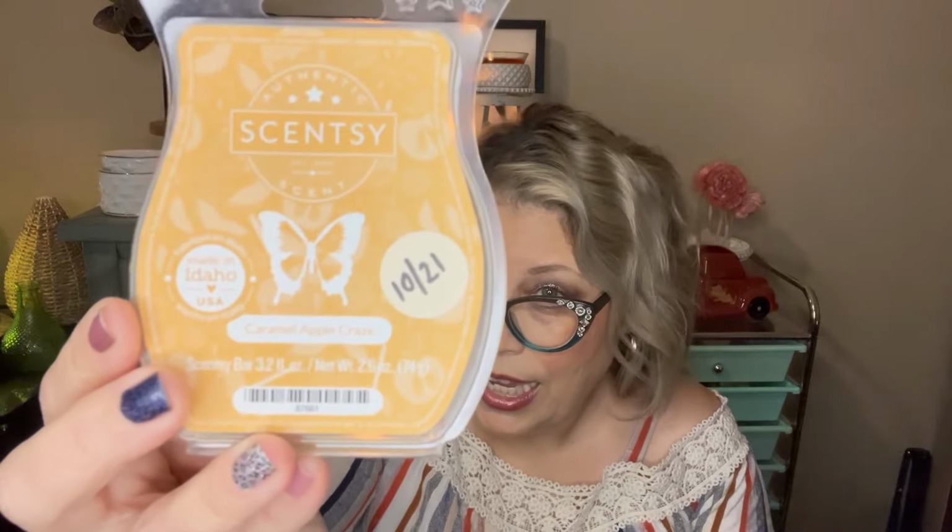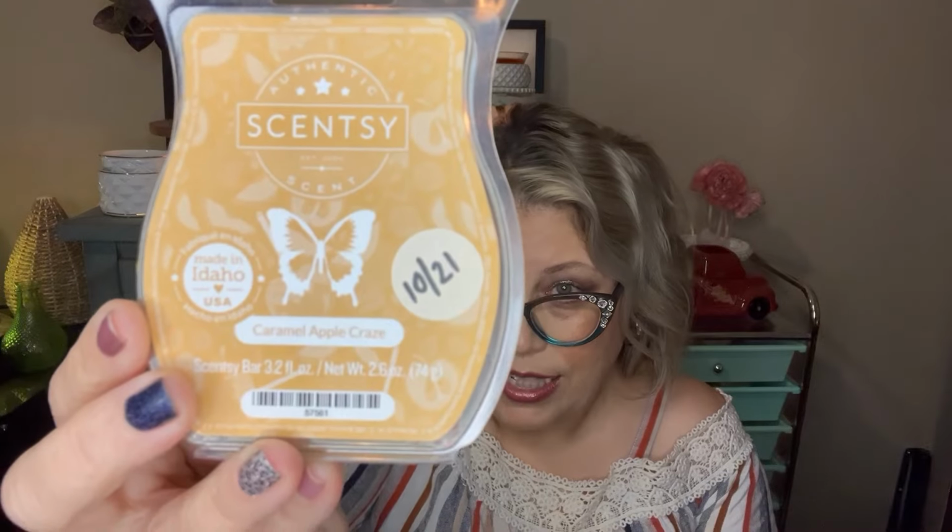Okay, this one is Caramel Apple Craze, and this one is in the current Fall Winter catalog, and it's Golden Caramel, Red Delicious Apple, and Whipped Vanilla. I actually really like this scent. Oh, I do. This is like a caramel apple. It's like the perfect ratio of a sweet, sticky, gooey caramel with a red delicious, crispy, juicy apple. Blends together so perfectly. I love this one.